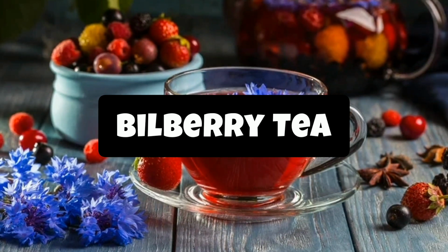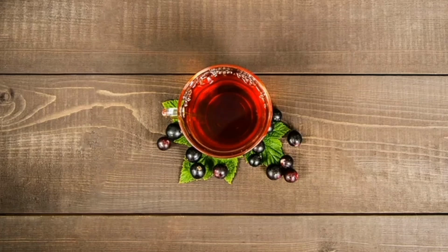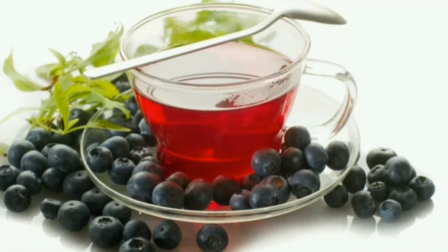Bilberry tea. Bilberry tea is rich in anthocyanins, which have antioxidant properties. Bilberry tea may help reduce inflammation, improve insulin sensitivity, and regulate blood sugar levels.